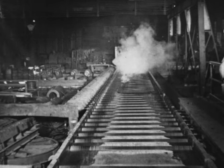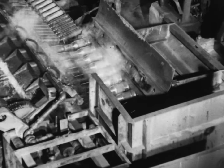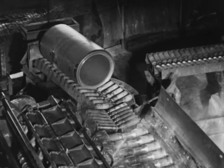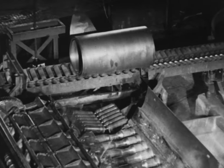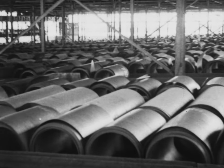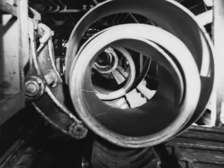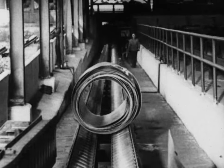Into the coiler it finally lands and spins around a large spool at terrific speed. Coiling makes the metal easier to handle. Now we stop for a quick glance at the big coil storage warehouse. Thousands of coils of different grades of iron and steel are stored here to speed the handling of rush orders. But let's follow the coils on their regular route from the coiler to the big cold mill.